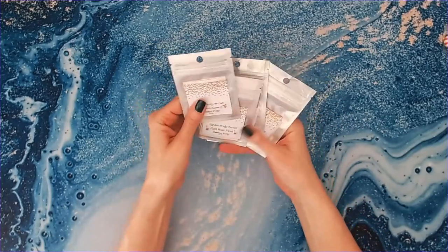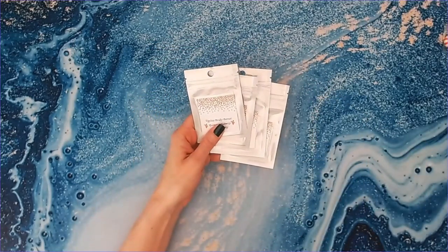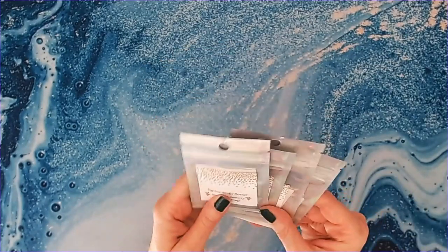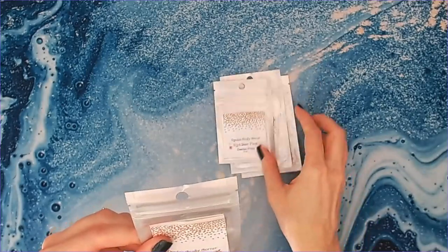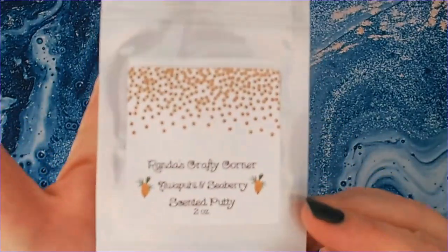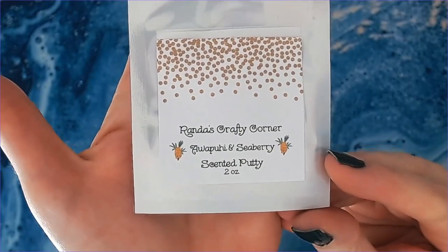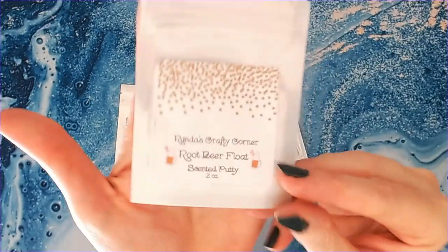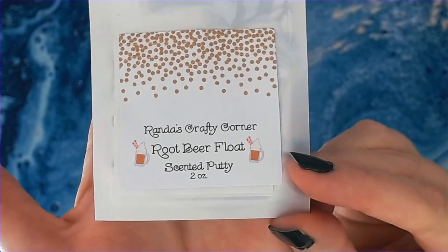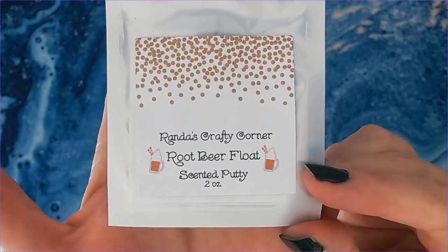Okay, so I got four putties, y'all. Let me zoom this in a little bit. Okay, so I got a whoopee and sea berry. I'm not sure what that is. I think it's a fruit. Let me know in the comments down below. I got root beer float. I absolutely love the smell of root beer. I don't like drinking it, but I love the smell of root beer. Yes, ma'am. Then I got cotton candy.